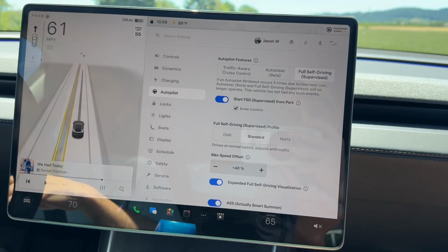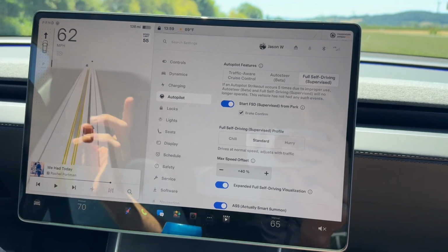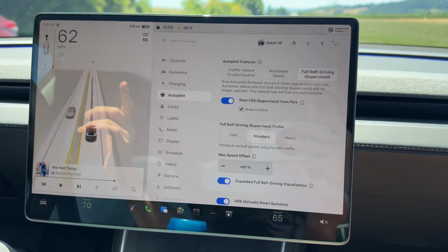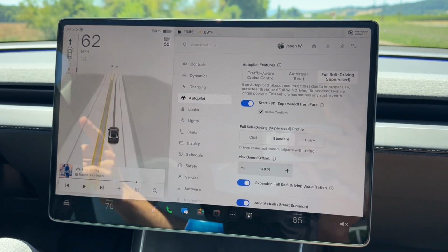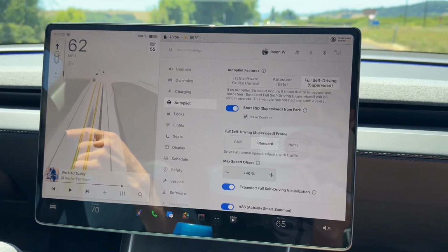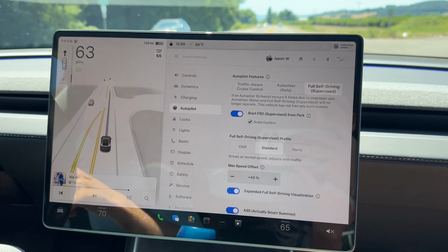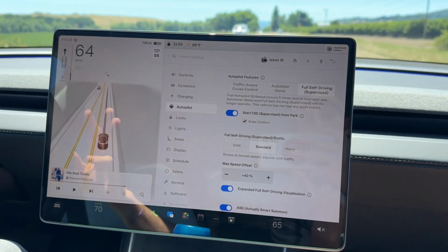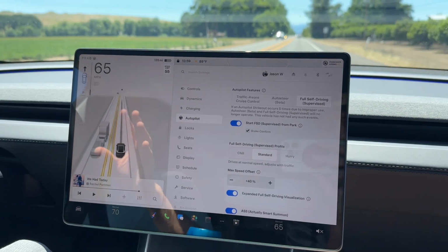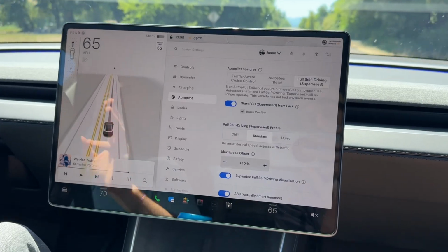I'm going to demonstrate it here in the video. You really need to follow the Tesla rules and be attentive, be ready, and you also need to understand how to stop the vehicle and disengage full supervised driving. And I've driven many hundreds of miles in all different traffic conditions. The computer is not always right. Be alert, be aware, be attentive.